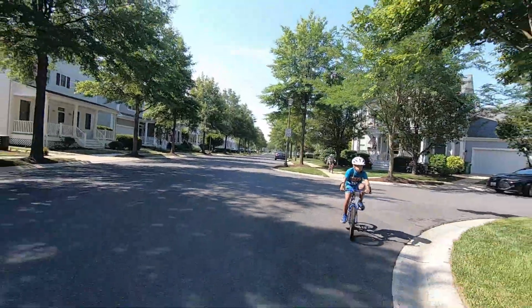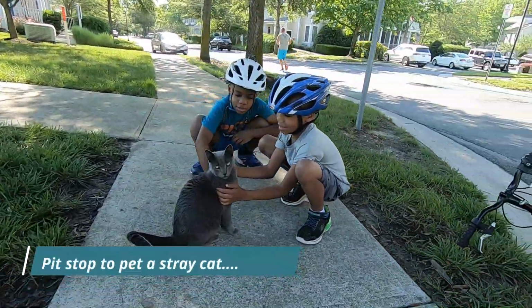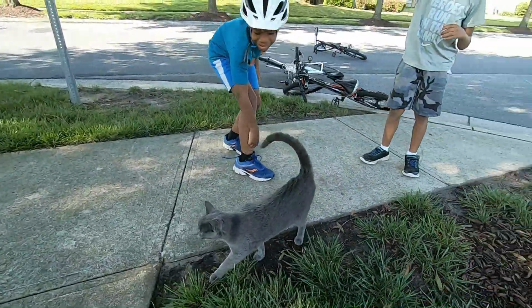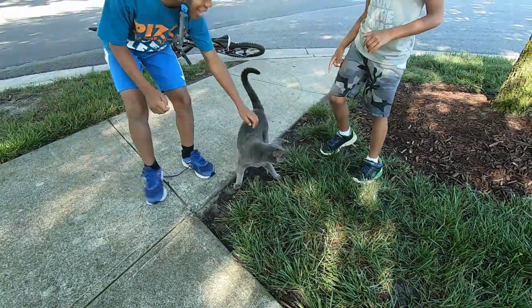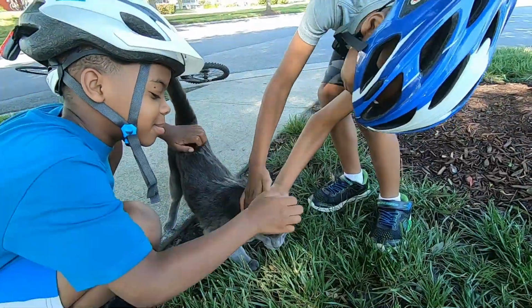While we were biking around, we came across this cat. And we saw this cat on the first day, and we saw it on the last day and every day in between. I called it Grayscale, and my kids called it Grayson. But this cat was the nicest cat. He would come to everyone. He would even come to the dogs. But apparently everybody knows this cat. So if you visit this neighborhood, you're probably gonna run into that cat.